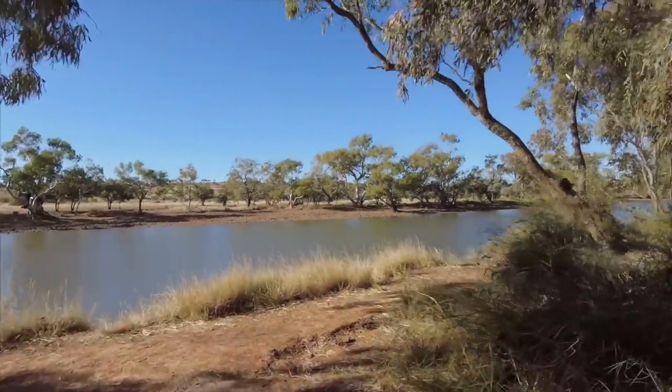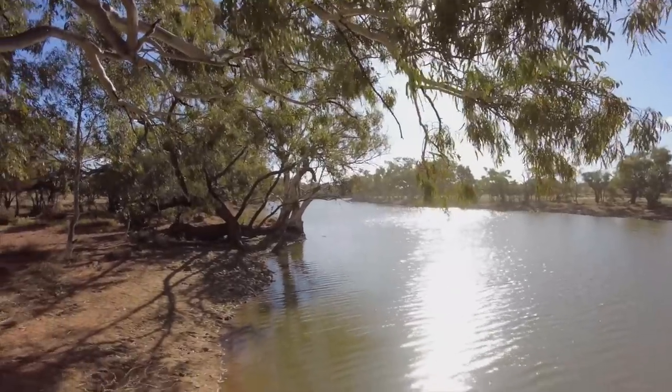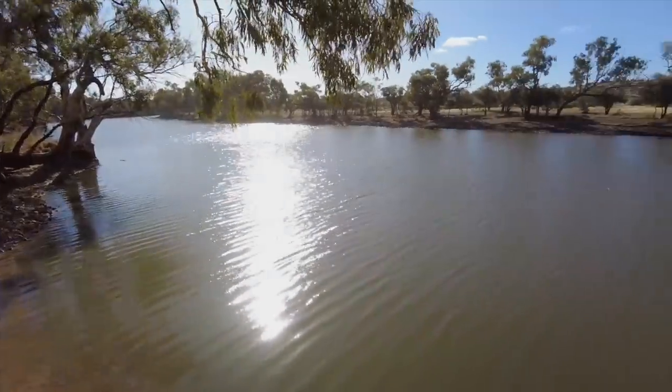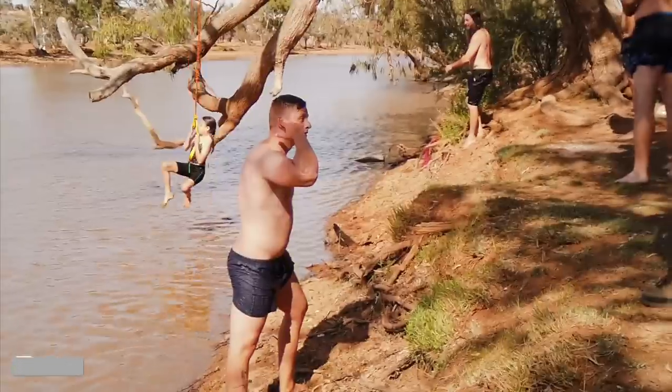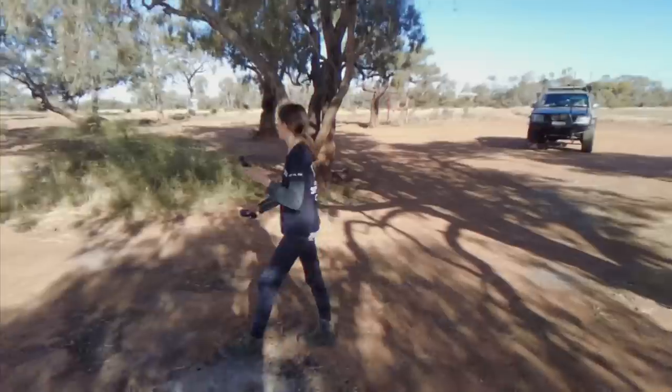Iringa waterhole once more. Last time we were here, plenty of water. I went swimming last time in this. Yeah, you went swimming in here last time, huh?